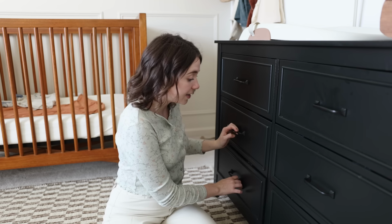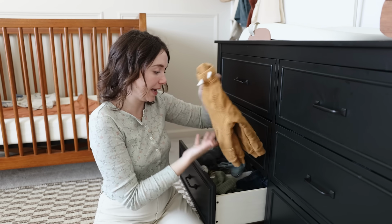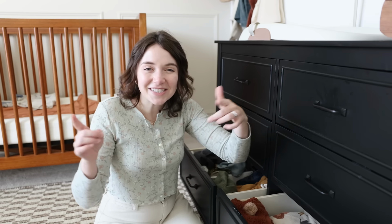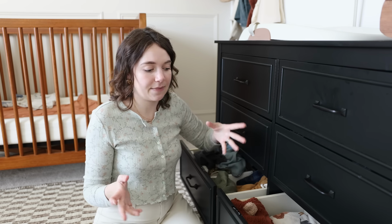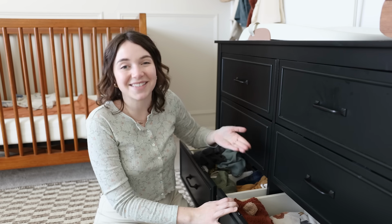Then a couple of other things I do are buy secondhand. You can find so many cute secondhand baby items. How cute is this? Part of a matching set. Oh, and register for a bunch of sizes too. And make sure to consider what season it will be when your child is in a given size. Registering for a bunch of different sizes can make it so you don't end up with tons of 0 to 3 month items and nothing in 6 to 9 months.